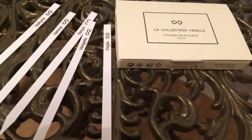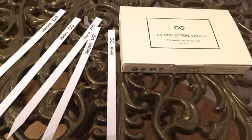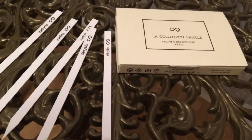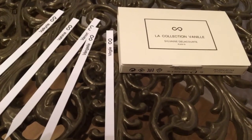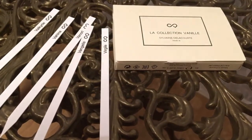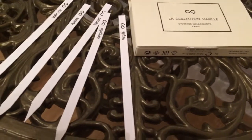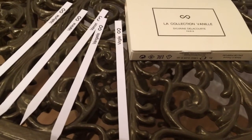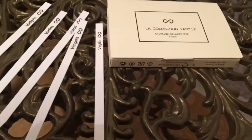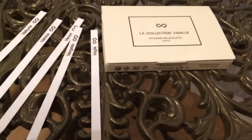If you like things that are animalic or a bit jarring or a bit loud, for example, let's say you're a massive fan of things like Tom Ford's Black Orchid, a very loud fragrance, or Alien Mugler, that kind of thing, this is a million miles away from that. These are soft, gentle, cozy, easy to wear.